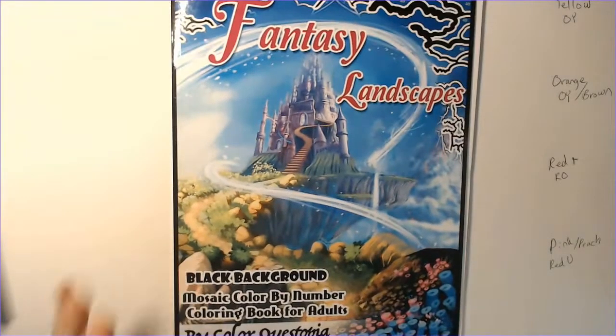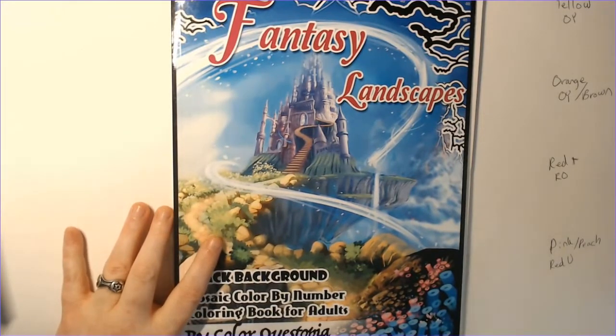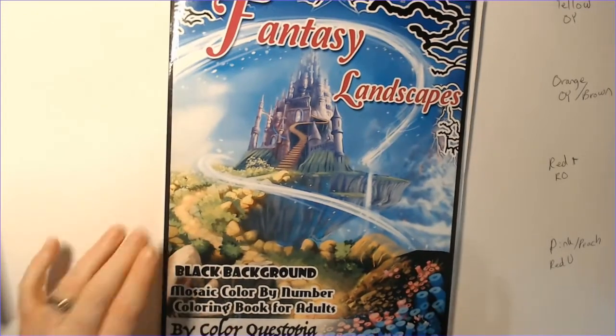I also finished 2 WIPs this month, you guys. I do have a pile of long-term WIPs, and one of my goals this month was to finish 2 of them, and I actually did it yesterday. I was so proud of myself. I didn't think I was going to get this one this month.